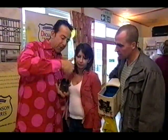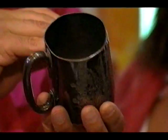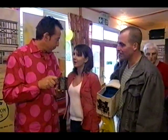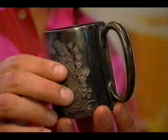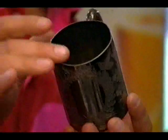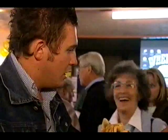This is actually a good buy. It's a little bit damaged or misshapen here. It's about 1910, 1915, and it's a christening cup. Do you have children? Yes, we do. Are they christened? No, they're not. Well, there you go. £6. You could christen them. What do you think? £6. The price is £8.